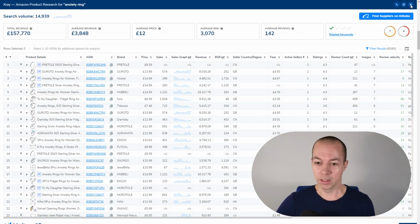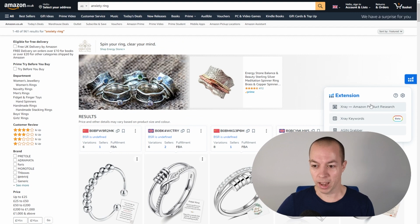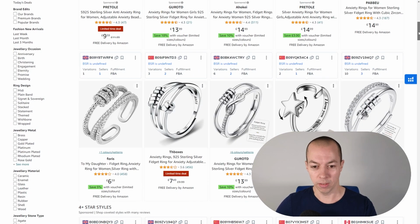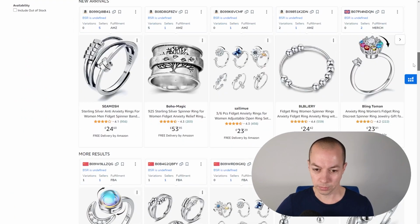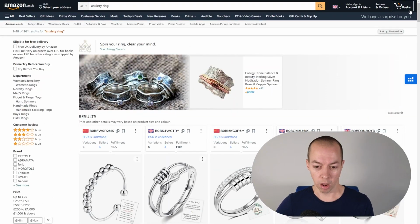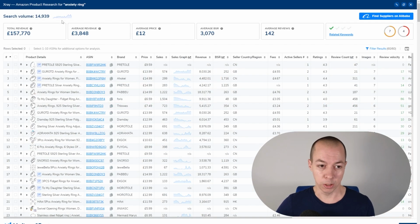Next up, we have these guys. We have anxiety rings. This has big demand as well. So let me just show you what anxiety rings are. Now, most of these, they've tried to make them look like typical jewelry, but I think there's an opportunity here to launch a product that doesn't look like typical jewelry. I think you could do something nice with this. So this is the type of products that are selling. It's basically a ring you can fidget with to help release your anxiety. And there is big demand for this.